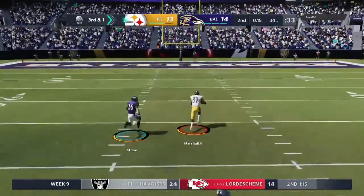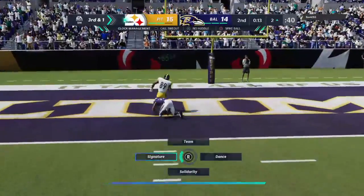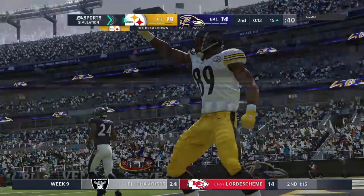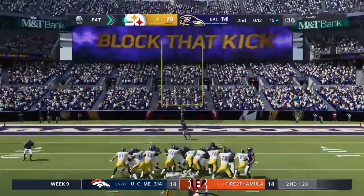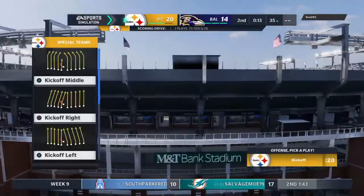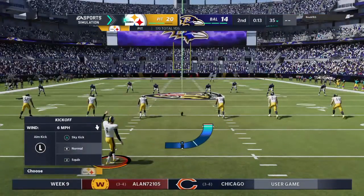Got a man and he hits him in stride. And into the end zone. Touchdown, Pittsburgh. Chris Boswell. A big play there as the first half is winding down. And the Steelers are going to retake the lead. Kick is good. Extra point put through by Boswell. And that'll make this a 6-point game.